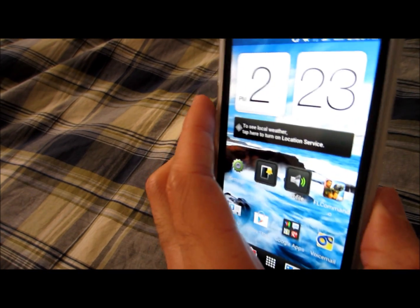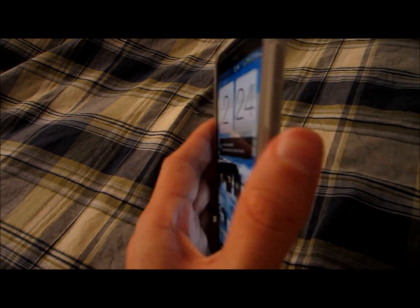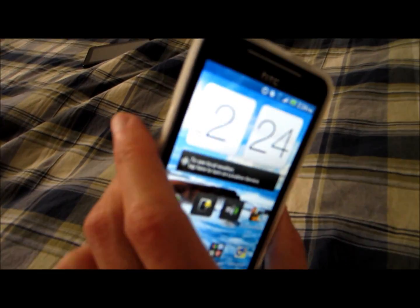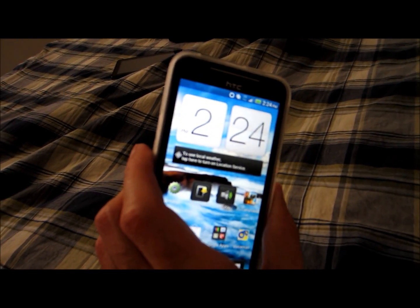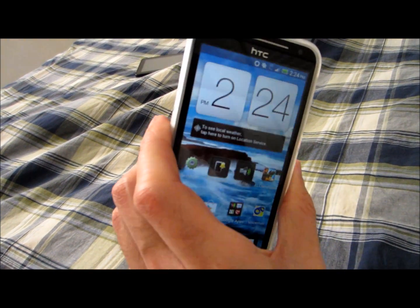If I had to rank it out of a 10, I'd probably give it like a 9 out of 10. It's really, really good. Volume is excellent. And you can see how beautiful the screen is. The angles are amazing. I was told actually it's built with an anti-glare Gorilla Glass screen as well, which is probably why the angles are so good.